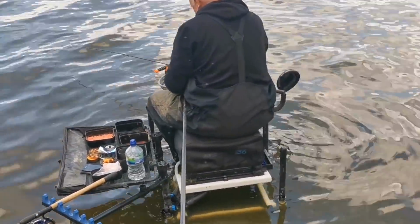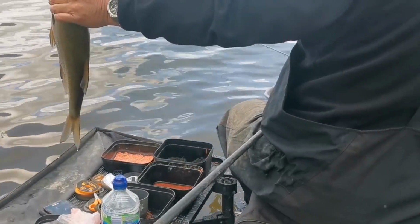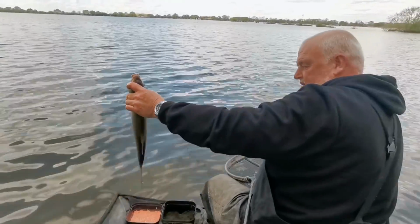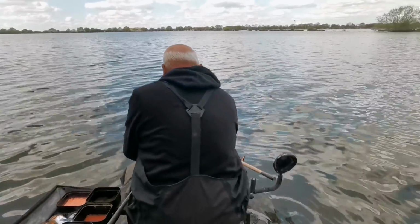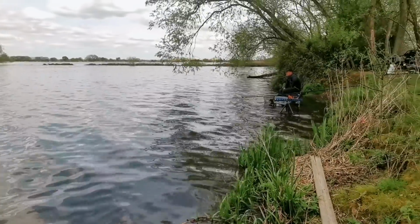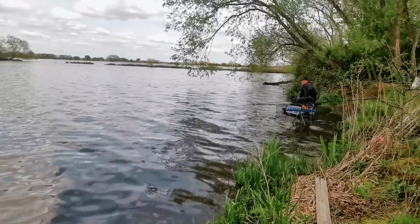So we expected him coming in on that short line late on. Just be nice and patient. Beautiful fish. Look at that one. Brilliant, well done, mate. Not feeding too much, trying to be positive. Like I said, when you're getting liners and indications, even if you're not catching, it's telling you there are fish there, so it keeps your confidence up.